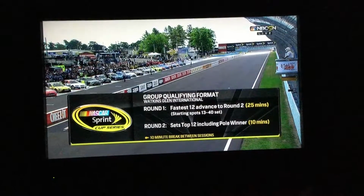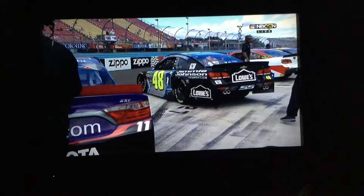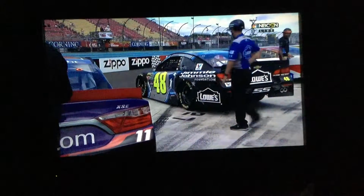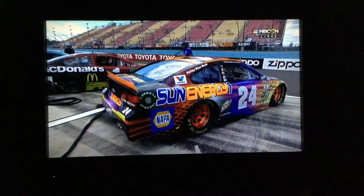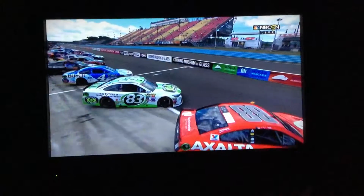The track record at this racetrack, 68.113 seconds. And that could be in jeopardy today. We saw some 69-second laps yesterday in practice. Although a green racetrack will make for a change in this first round.